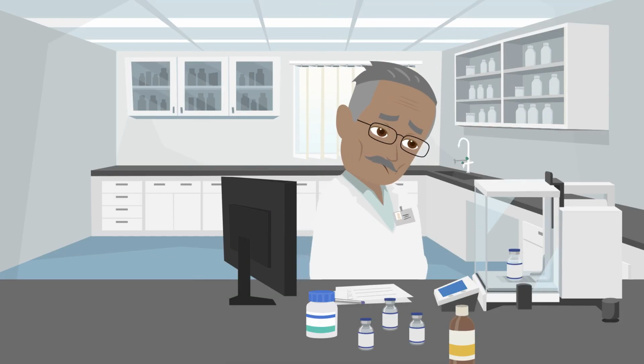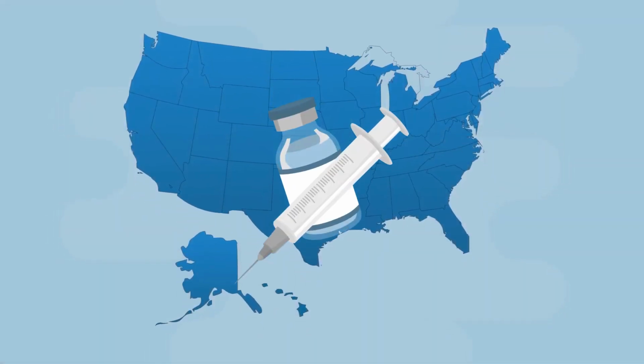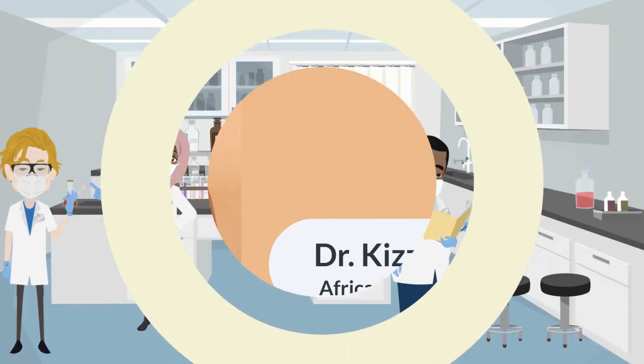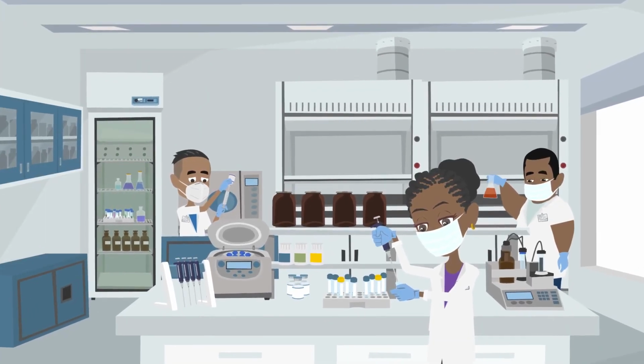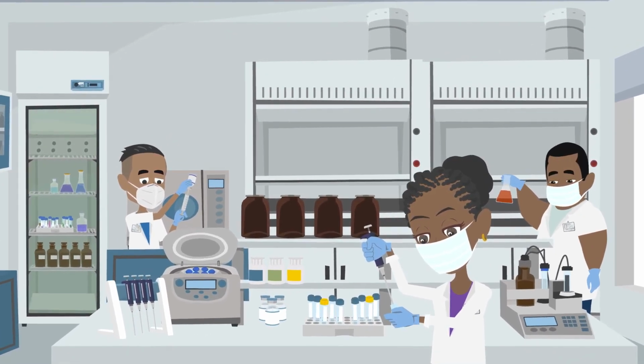Various companies around the world explored different vaccine options. Many of them failed. For the US, several companies explored the same mRNA technology that was first discovered decades ago at Penn. In fact, an African-American scientist, Dr. Kizzy Corbett, led the research team that helped discover one of the COVID-19 vaccines. African-American scientists and healthcare professionals helped to design and run some of the clinical trials.